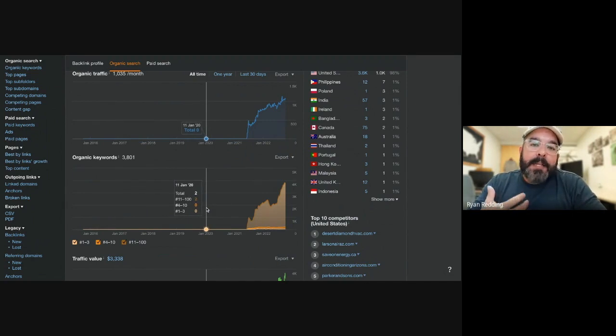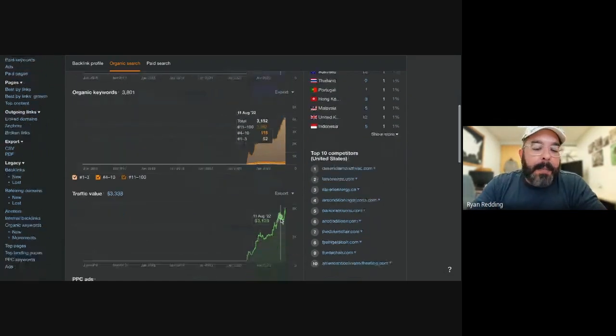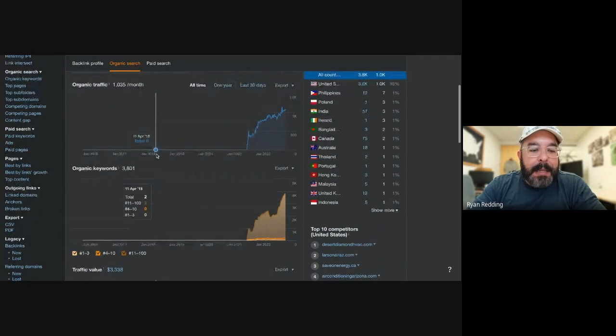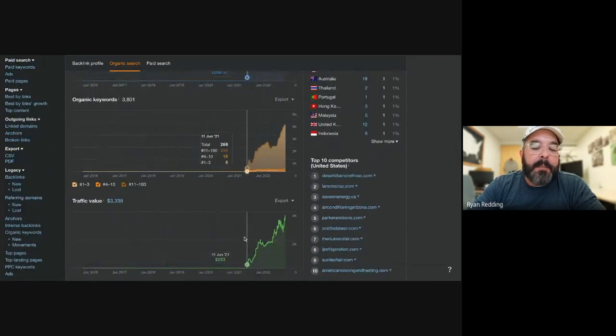The way Ahrefs works, this particular thing is called an overview. There are two versions of overviews. This is the old overview. There's an Overview 2.0 coming out, which I don't like as well. It gives more data, but I think it tells the story in a messier way. I feel like this is a little bit cleaner. Here you can see the amount of keywords, the amount of organic traffic, and the traffic value.